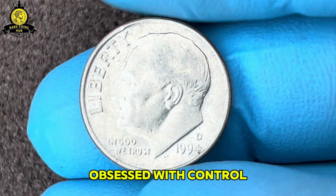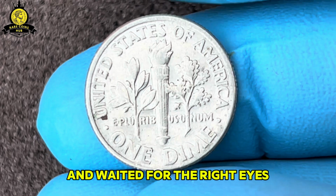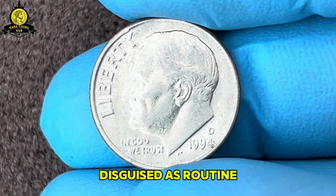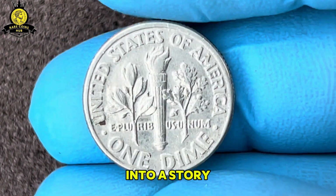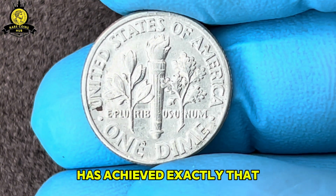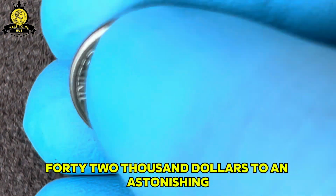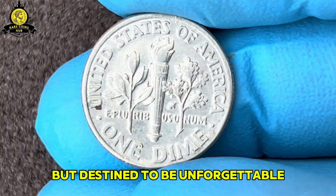Because in a world obsessed with control and standardization, there's something magical about an object that defied the rules, slipped through unnoticed, and waited for the right eyes to reveal it. For collectors, it's a reminder that history doesn't always announce itself. Sometimes, it arrives quietly, disguised as routine, wrapped in copper and nickel. And when it does, it turns a simple 10-cent coin into a story worth tens of thousands. The 1994 US 1 dime error coin has achieved exactly that. Today, depending on condition, strike quality, and error combination, its market value has been recorded between $42,000 to an astonishing $98,000. All for a coin meant to be overlooked, but destined to be unforgettable.